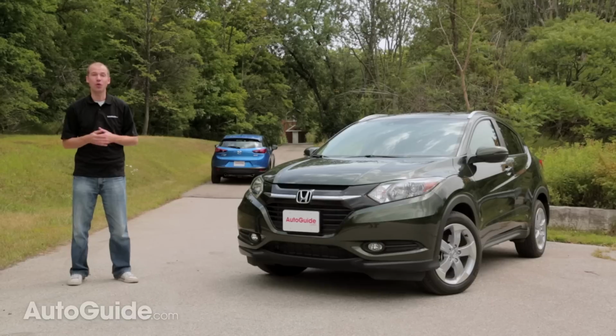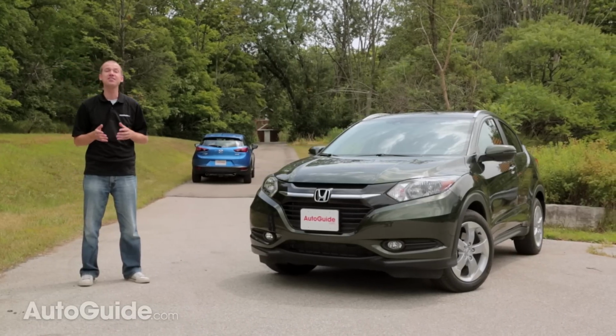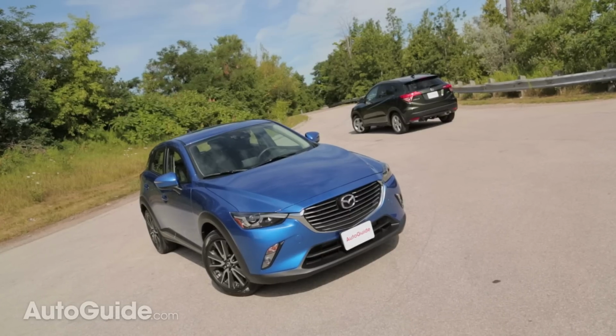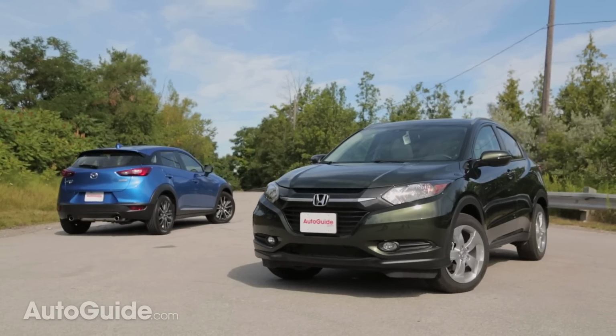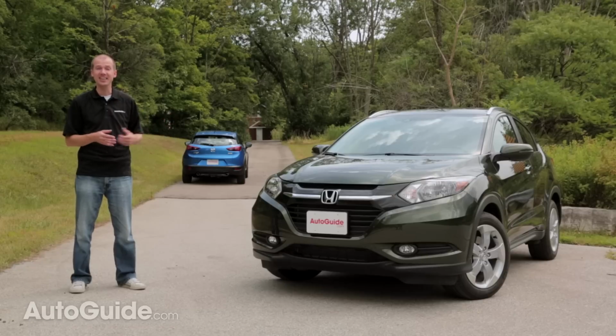So back to the original question, which to choose? Well, my advice, if you don't have kids, is get the fun to drive, stylish CX-3. But if you do have kids or plan to in the future, the Mazda is just too small for a young family. The better choice for you is the HR-V. Surprisingly spacious and entirely practical, the Honda HR-V is a baby crossover ready to haul babies.